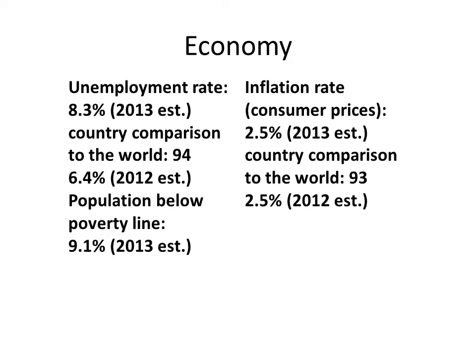Another good measure of economic well-being is to investigate both the unemployment rate and the rate of inflation within a country. So the more obvious one to students is the unemployment rate. If you take a nation's labor force, which is simply the number of people who have jobs plus the number of people who are actively looking for jobs, that constitutes your total labor force. So if you take the percentage of people looking for work compared to the labor force, that would give you a nation's unemployment rate. So last year, in 2013, for the Netherlands, the unemployment rate was 8.3%.